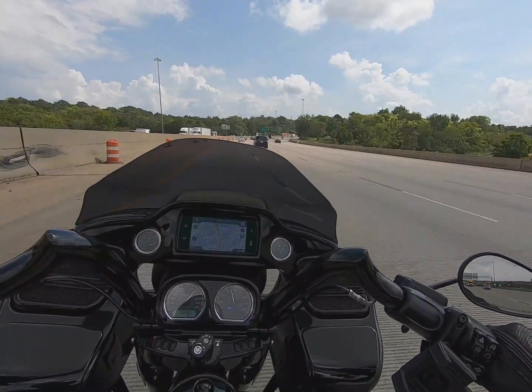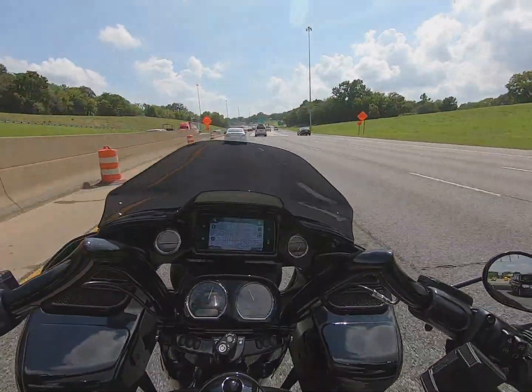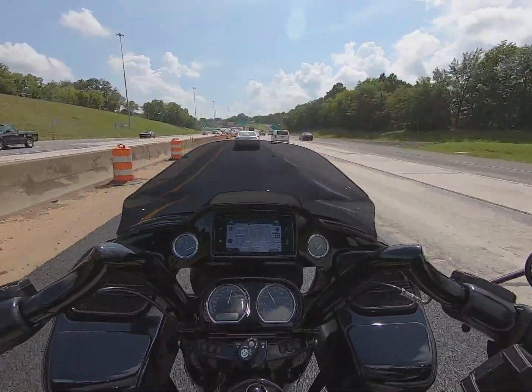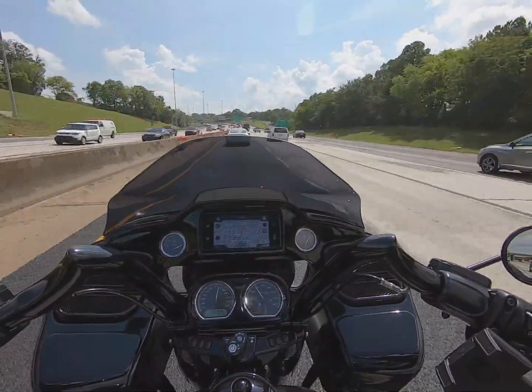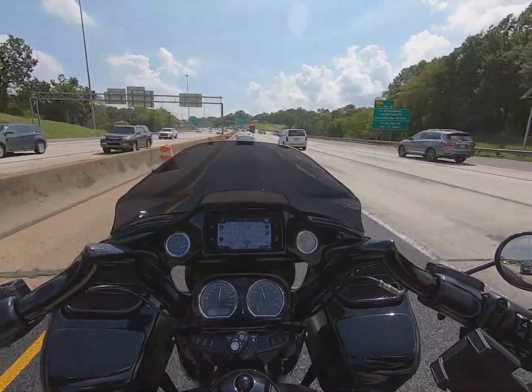Next thing, the 114. Let me tell you something. It comes with a lot of passing power, a lot of torque, right out the box. Now, can it be better? Absolutely.